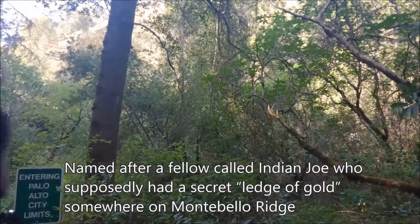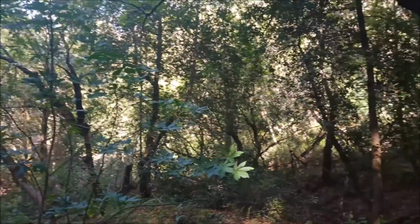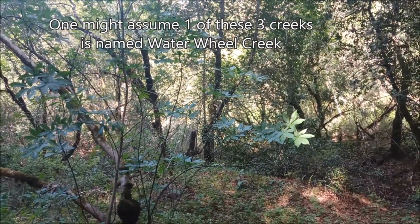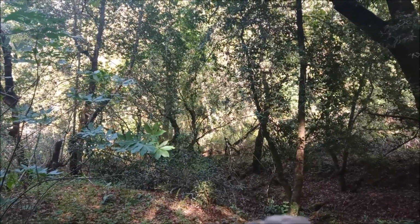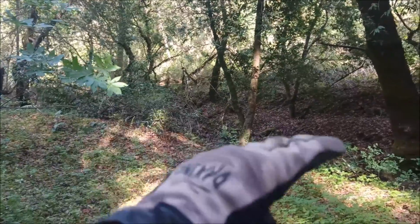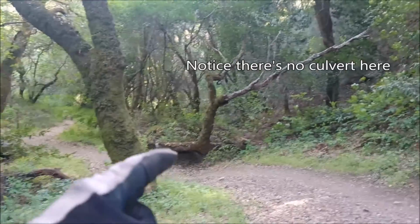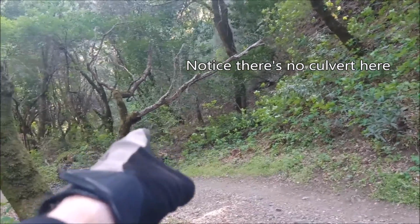That one has a name, but the creek over there and this creek don't have names, but it's called the Water Wheel Creek Trail. Now this creek here rarely has water. Only in the wettest years does this creek or little stream here have any water going in it. This one flows down to Stevens Creek. It goes across the trail here and down.